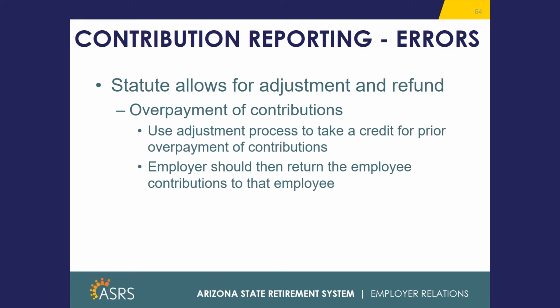Now, if you've overpaid contributions to the retirement system, the law allows you to make an adjustment and make a refund. So if there's an overpayment, you as the employer would make an adjustment on your next payroll to take a credit back. The retirement system doesn't actually move money back and forth. You do send us contributions money, but when there's an adjustment back, you take a credit. And once you've taken the credit, you'll be responsible to actually pay that employee the amount that you took back as a credit.